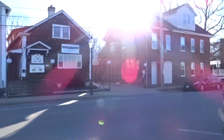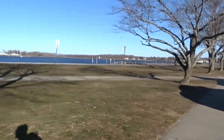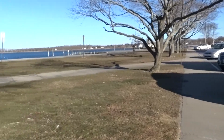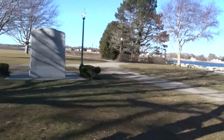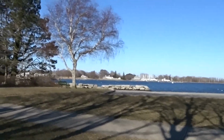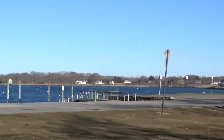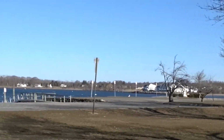All right, here we are in another beautiful Rhode Island town. This is Bristol. Here we are at Independence Park. Along the water, gorgeous views, very peaceful. This must be a very popular spot in the summer.